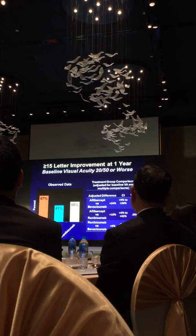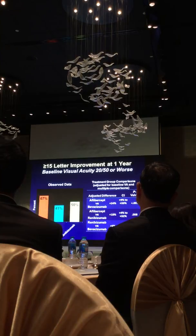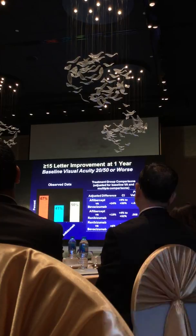And so once we look at the average change, if indeed we see that on average one is better than the other, as aflibercept was better than bevacizumab and ranibizumab over 2 years, we then look at whether that translates into clinically relevant benefits. This shows you at 1 year that the percentage of eyes that gain 15 or more letters is more likely with aflibercept than either bevacizumab or ranibizumab. So the average change on the previous slides translates into a clinically relevant change shown on this bar graph.